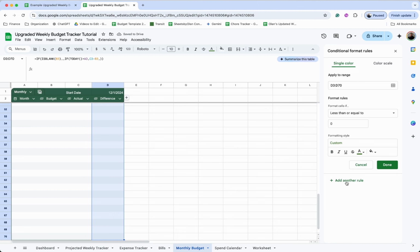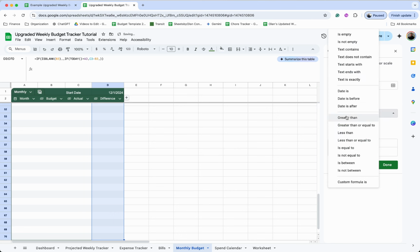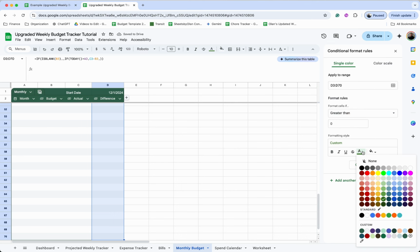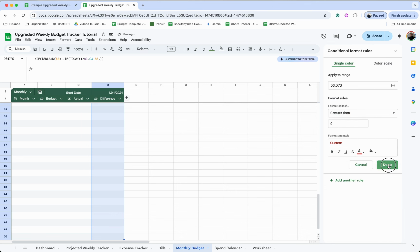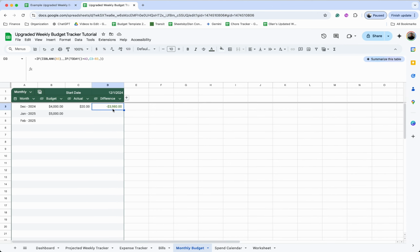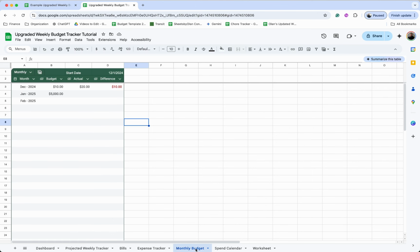So I'm going to click Add Another Rule to duplicate it. And then I'll put greater than, so greater than 0, and I'm going to change the font to red. Perfect. So now if it is a negative number, aka we spent under, it's going to automatically be formatted as a green color. And if we have a budget that's less than the actual, it will automatically be formatted in red to show that we spent over the amount that we were supposed to. All right, so the monthly budget tab is now complete.